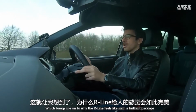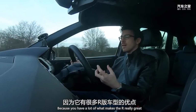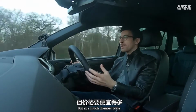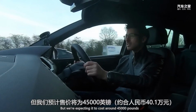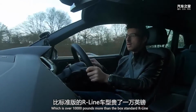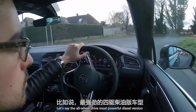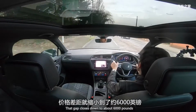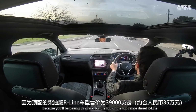Which brings me on to why the R-Line feels like such a brilliant package, because you have a lot of what makes the R really great, such as this more premium interior with a slight hint of sportiness, but at a much cheaper price. Now, pricing hasn't been announced for the Tiguan R in the UK just yet, but we're expecting it to cost around £45,000, which is over £10,000 more than the bog standard R-Line. Now, naturally, if you want a more R experience, you want to go for, let's say, the all-wheel drive, most powerful diesel version, that gap closes down to about £6,000 because you'd be paying 39 grand for the top of the range diesel R-Line.